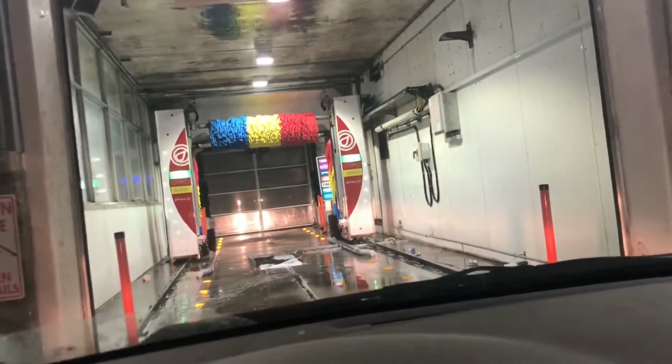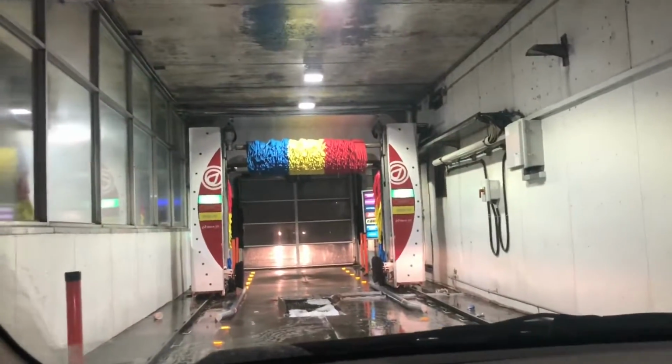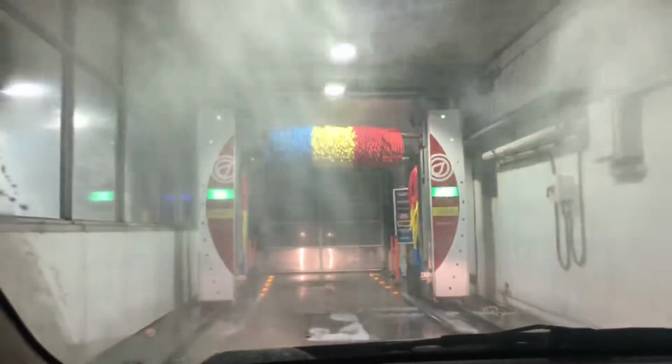So, here we go. This used to be another Maximum Choice Wash XT. Last time we were here, I got the Ultimate Touchless Wash.